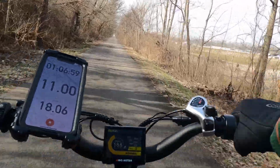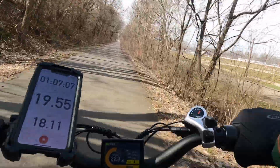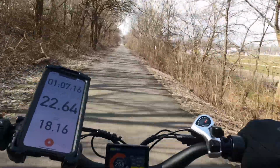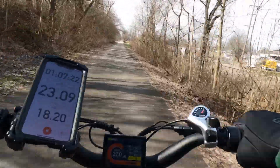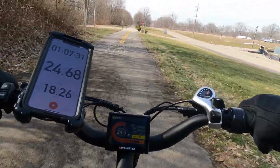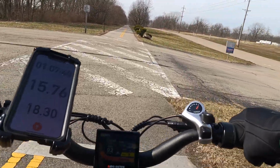Pedal assist 3, throttle only, I'm not using the pedals. You're at about 21, 22 mile an hour. Pedal assist 4, again, you're at about 24, 24 and a half, maybe 25. And on power, pedal assist 5, I'm doing about 27 mile an hour. It goes about 27 and a half mile an hour on throttle only. So there are the speeds that you can expect out of this Sider Rusher on pedal assist modes.